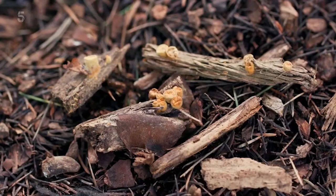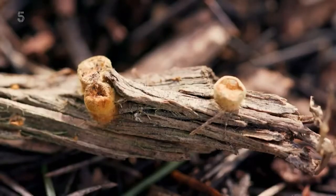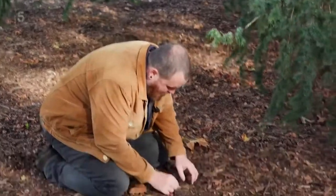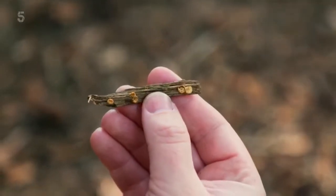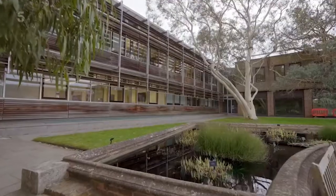Once considered plants, fungi are now classified as their own kingdom of organisms, and they are more closely related to animals than vegetables. This one is called a bird's nest fungus. They form little cups with what look like little eggs in the bottom, like a bird's nest. And you'll find these particularly growing on wood chip.